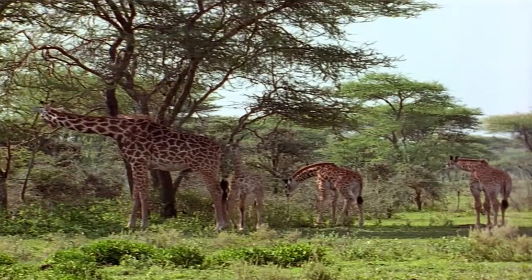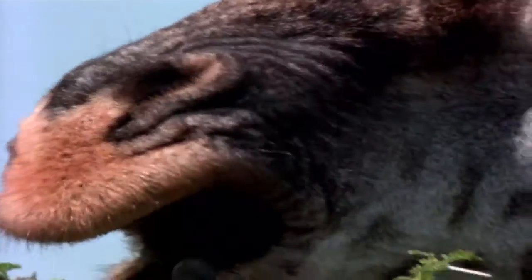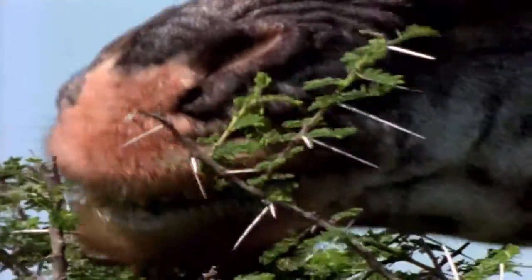But many overcome the thorns by being gentle. And with their careful pruning of shoots, giraffes help shape the entire woodland. The thorns are sharp enough to pierce the toughest leather, but the giraffe's tongue and lips are protected by a layer of horny skin. Their efforts don't go unrewarded. Thorn tree leaves are twice as rich as the finest grass.